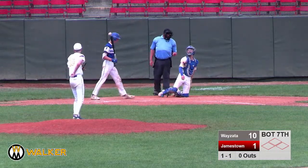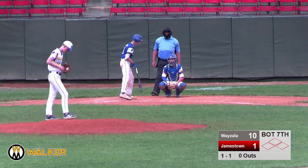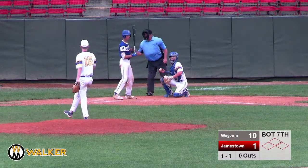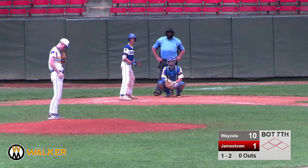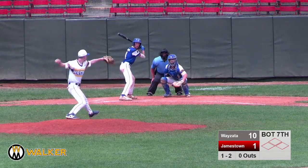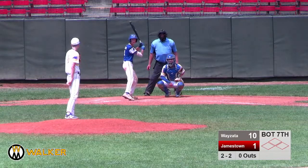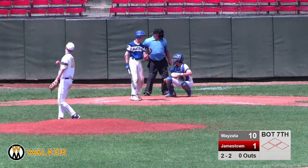As that one is fouled back into the Wayzata bullpen. That'll make the count 1-1 to Kenny Dobson. You know, every at-bat's an at-bat, so Jamestown will try to use them wisely in this one. Now 1-2 count here. Catcher thought he got him. Missed out or low. It's hard to see from up here. Shope fouled back. It's a great 2-strike swing.